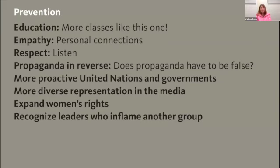This is an interesting one that we talked a lot about. One of the students said, does propaganda have to be bad or have to be false? Can we use positive propaganda or propaganda in reverse? They talked about having a more proactive UN or government organization and institutions, more diverse representation in media, an expansion of women's rights, and recognition of leaders who inflame hatred or inflame other groups.